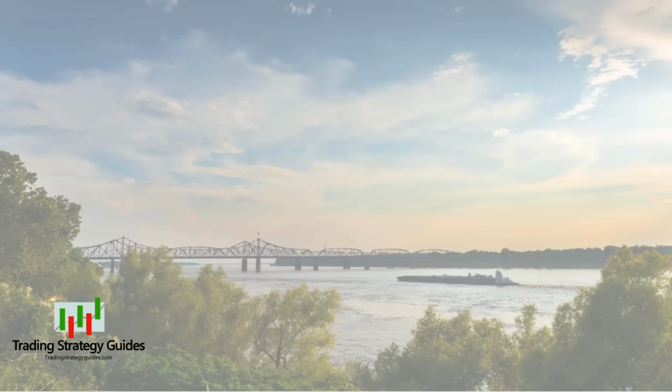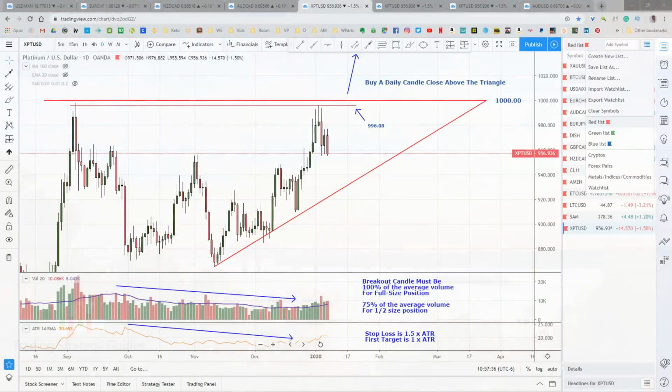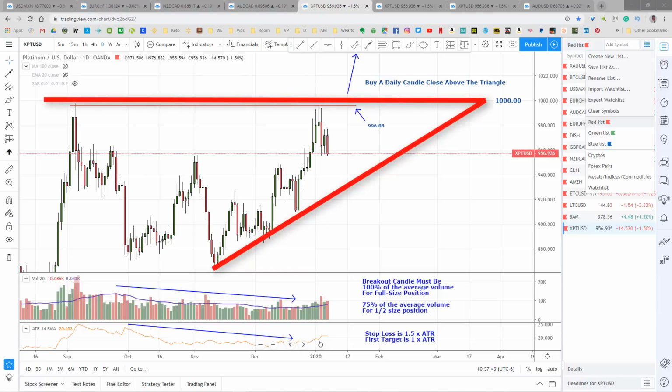Okay, let's take a look at the platinum trade setup. Looking at a daily chart of platinum against the US dollar, we see a nice ascending triangle. An ascending triangle consists of a strong resistance level. Now, I've fudged this level a little bit.